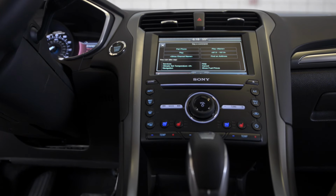And the Sync 3 system, the idea is to keep the consumer's eyes on the highway, not on other accessories. So we have a lovely lady in there. When you press the button, she'll ask you what you want. Please say a command. You can tell her what you want, whether it's change the temperature, change the radio.